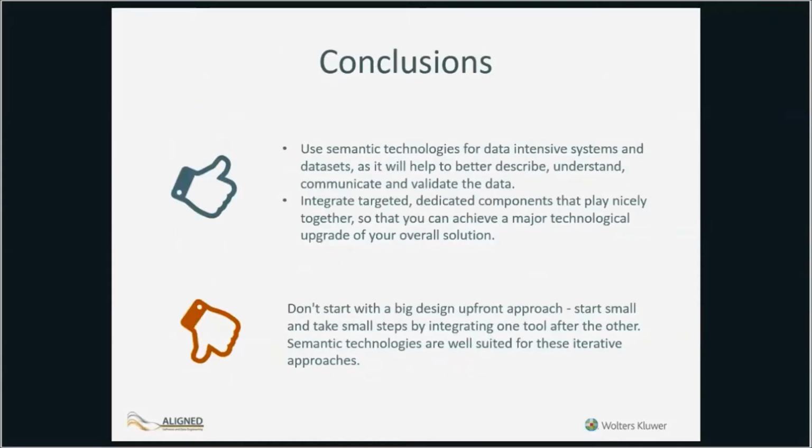In addition to the challenges, here are some more general lessons learned that we have incorporated in our thinking. Use semantic technologies for data-intensive systems and datasets, as it will help to better describe, understand, communicate, and validate the data. Integrate targeted, dedicated components that play nicely together so that you can achieve a major technological upgrade of your overall solution.